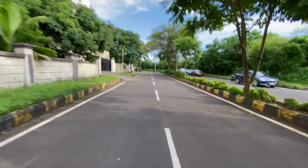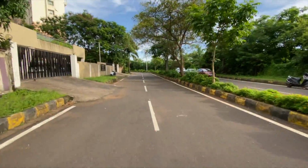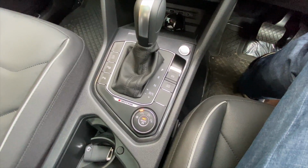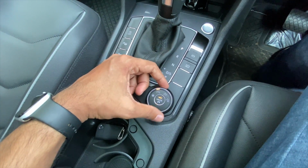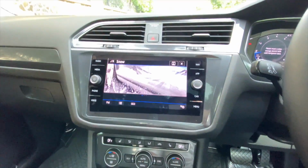Oh, 1 second, I forgot. I have to take the car. The car will come on its own. Don't worry about that. In the full josh of running, I forgot to show you the drive mode selector. So this is actually the drive mode selector, the one in the center, and this is obviously for the terrain mode selector. So when I change it, well, there it is.